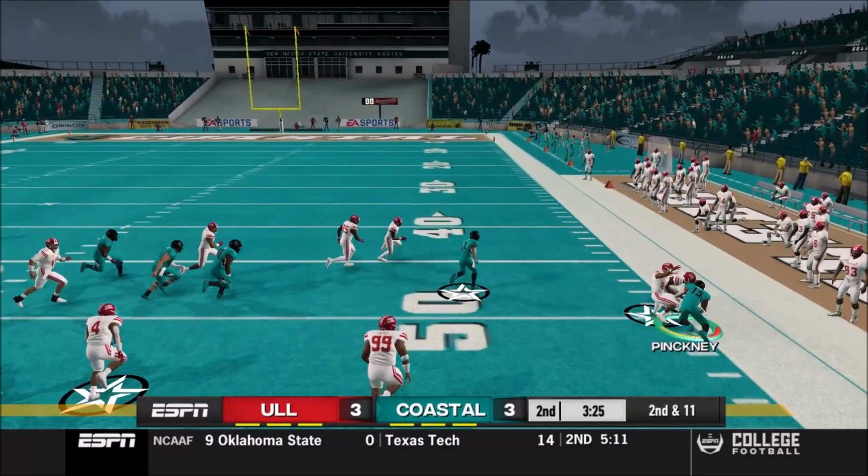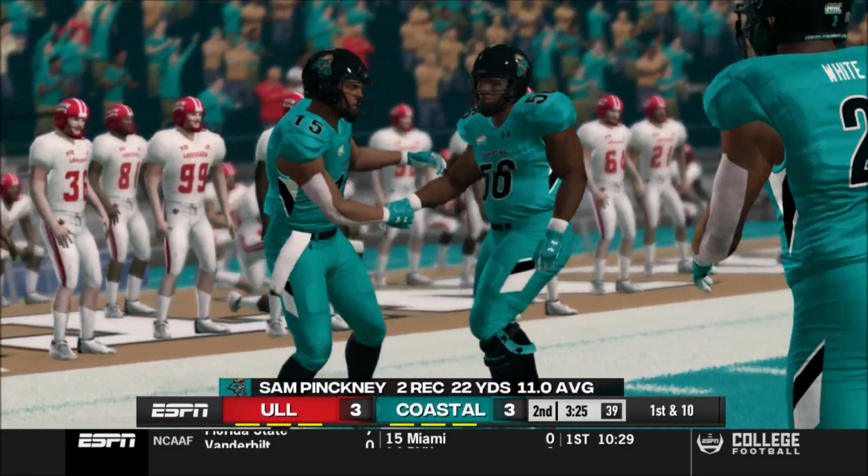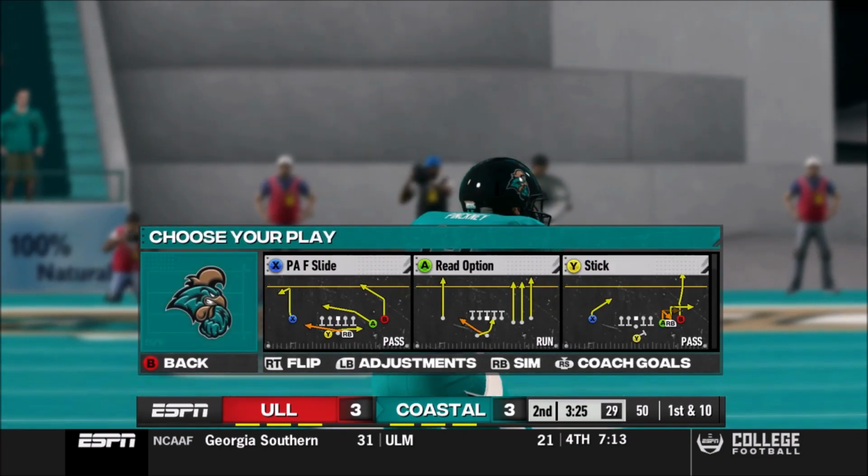Gets it out to his receiver in a hurry. And he's tackled at the 50. This guy has that innate ability to get just enough distance from a defender to make a completion possible. You don't see it from every receiver, but this guy's got it.